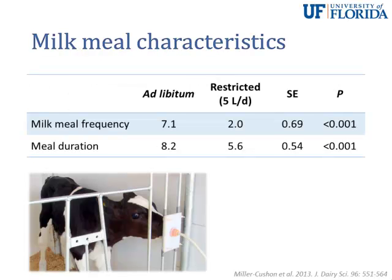For example, this is some data comparing meal characteristics between calves provided milk ad libitum and calves restricted to 5 liters per day. When calves had ad libitum access to milk, we can see that they are consuming about 7 meals per day. And when calves are suckling the dam, between 7 and 10 meals per day is pretty typical. In comparison, with conventional milk feeding, calves are provided restricted amounts of milk, typically in 2 allotments per day.